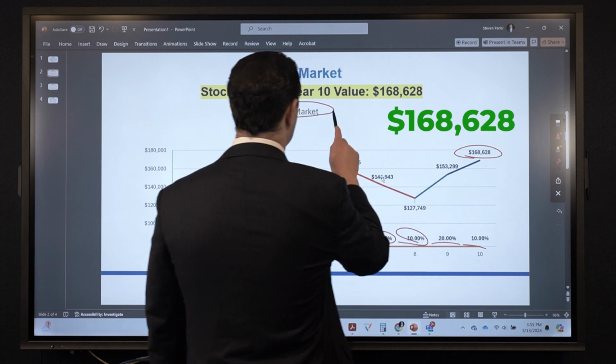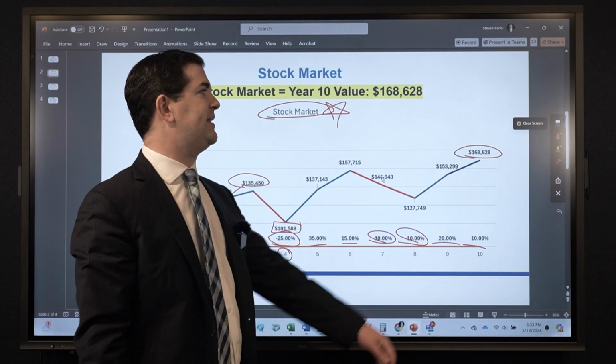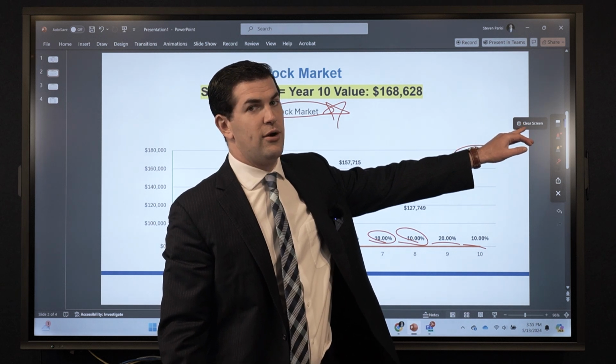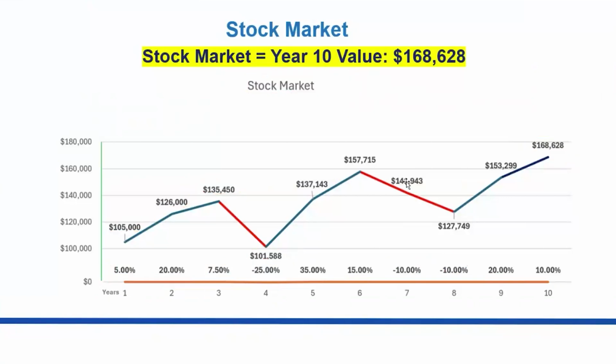So again, this is just a made-up example of the market to demonstrate the fact that when the market goes up, you go up with it. Market goes down, you go down with it. That's investing in the market. All right, so comparing that to an indexed annuity. Here we go.